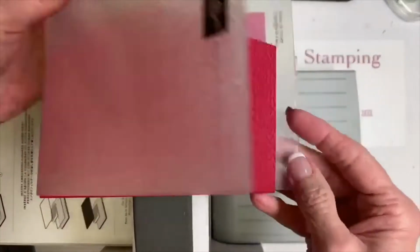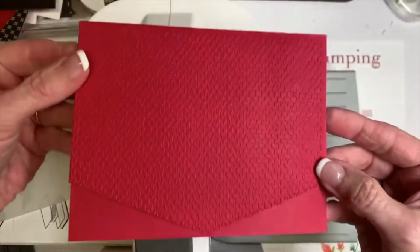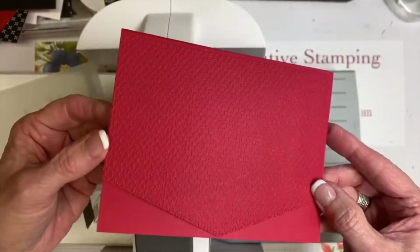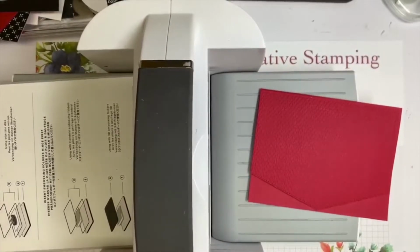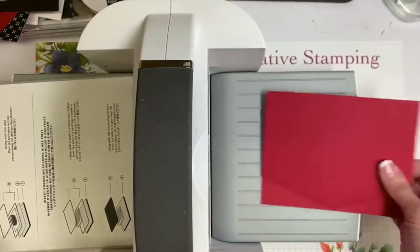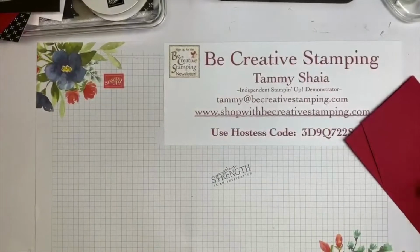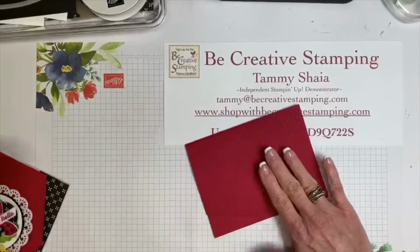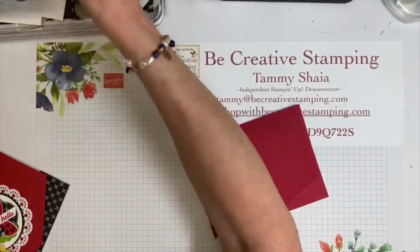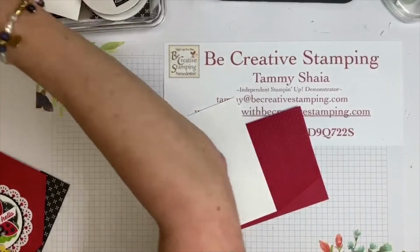All right, so here we go, and we've got it. Doesn't that look awesome? And I really hope you can see that texture. All right, so I'm going to move that out of the way. And then we can get back to creating. All right. So I do like to do the inside first on this card, just so I can see that designer paper. So I think we'll do that first.